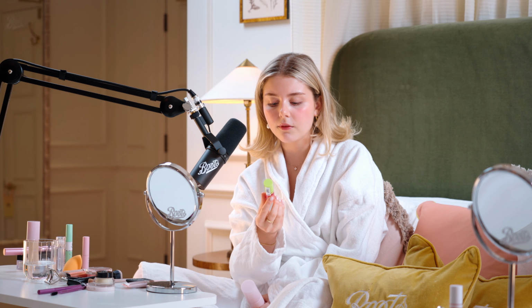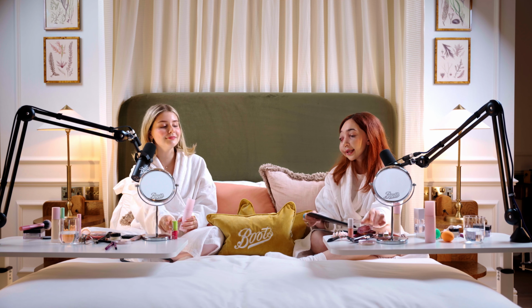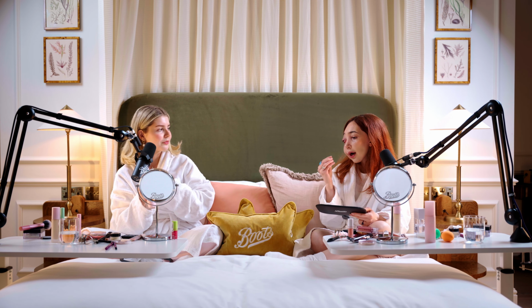I use the Fat Oil Lip Drip from NYX. I've never tried it before and I've seen it everywhere. I love it. What do you think? I really like it. I use the Huda Beauty one. I feel like there's a lot of these glossy lip oil hybrid gloss products. Yeah, gloss is definitely in.